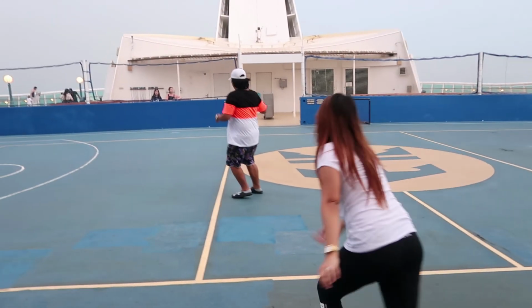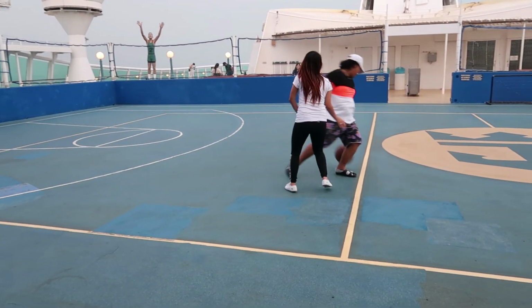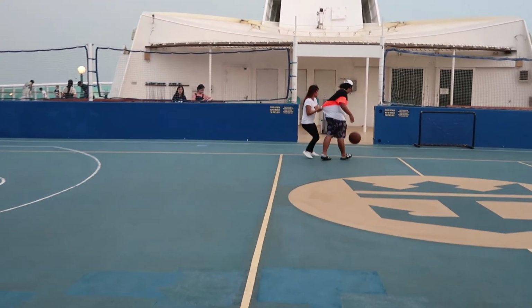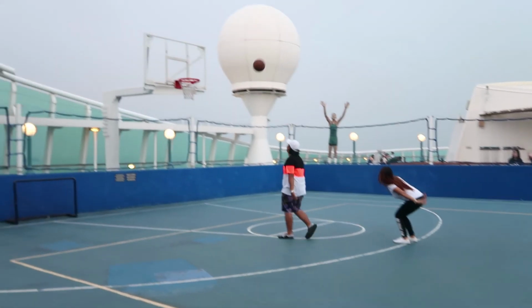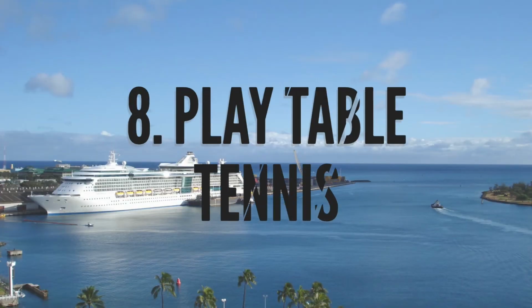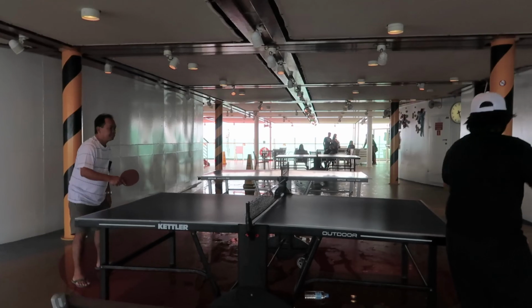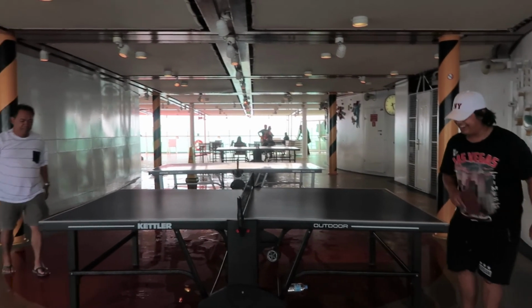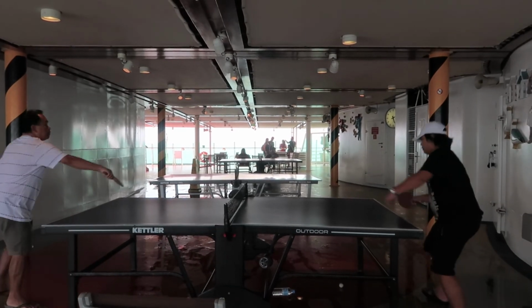If you want a more active game, then try playing basketball. They have a full court. Grab some friends and play some hoops, even if you don't know how to play. You can also play table tennis as they have a few tables for everyone to use.